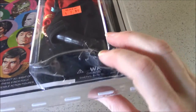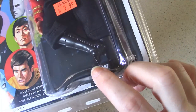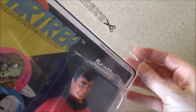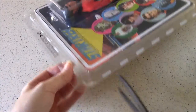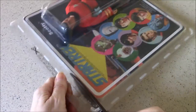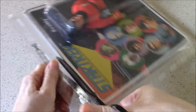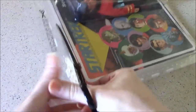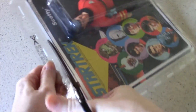In this case, I wouldn't have anyway, probably because it's got a little hole here, or my handling, or whoever's handling. So I don't need to do that. But let me grab my scissors here, and I'm going to cut along the top to free Scotty so he can carry on with his duties as the chief of security aboard the Starship Enterprise.